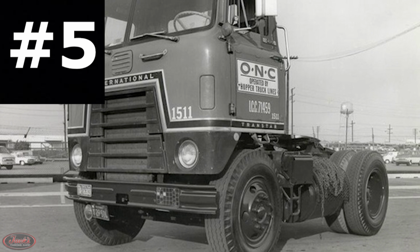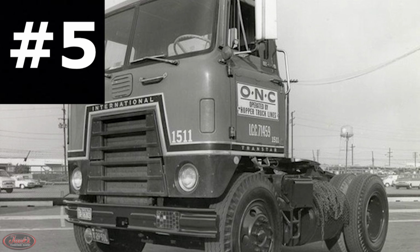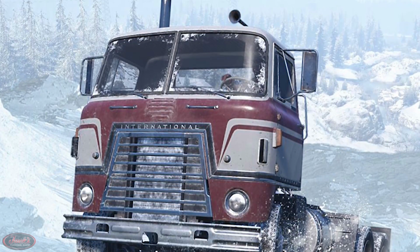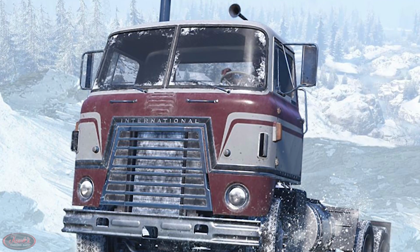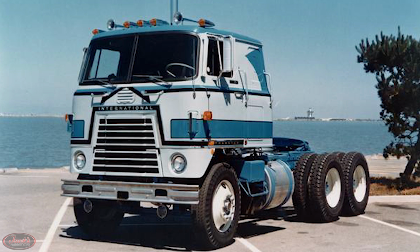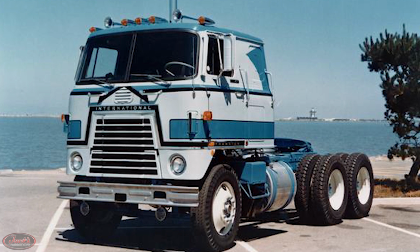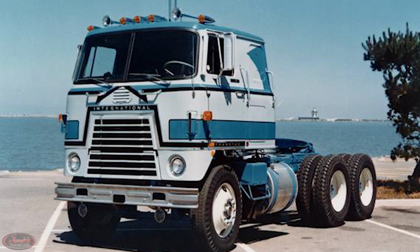Number 5. The transformative Transtar tractor took over in 1968, and although it included an International turbocharged V8 gasoline engine standard, debuted with a design intended to accommodate larger displacement diesel engines like Detroit and Cummins. The model was also mainly marketed as the Transtar truck, despite being internally known at International as the CO/COF 4070A and the CO/COF 4090A raised roof cab.